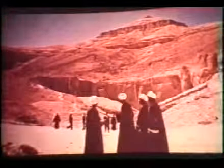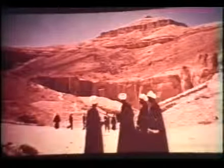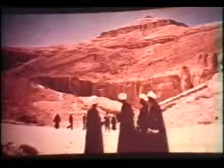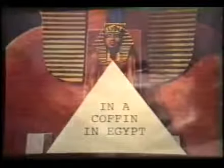Of course, scholars have claimed that there is no evidence that the biblical stories actually occurred, that there is no evidence that the ancestors of the Jews ever lived in Egypt, or that Joseph ever lived. However, I shall share with you an astonishing story. I have called it In a Coffin in Egypt.